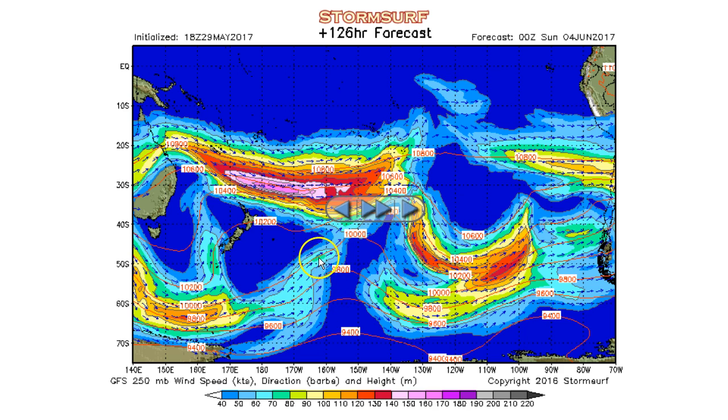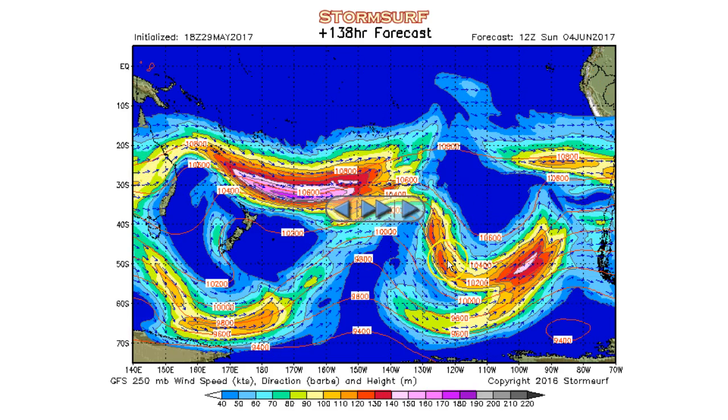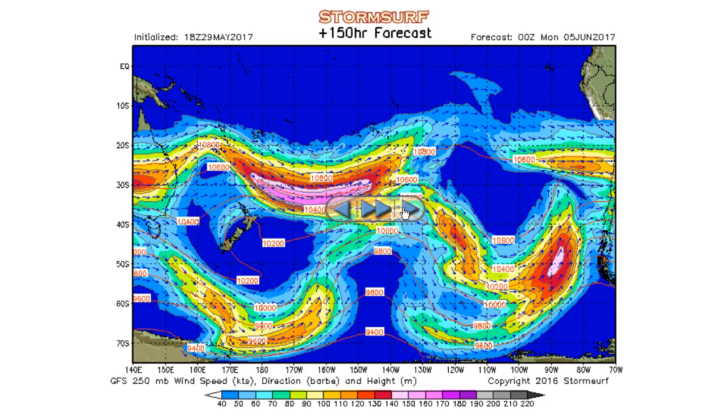Normally, you'd want to see winds up in the 130, 140 knot range pushing to the northeast. There's a bit of a ridge building here, also a ridge building under New Zealand. That typically would support high pressure in between the two streams of the jet there. And of course, that is not supportive of gale development.